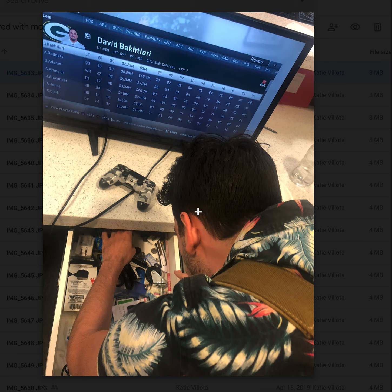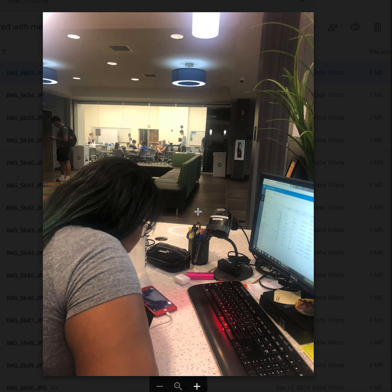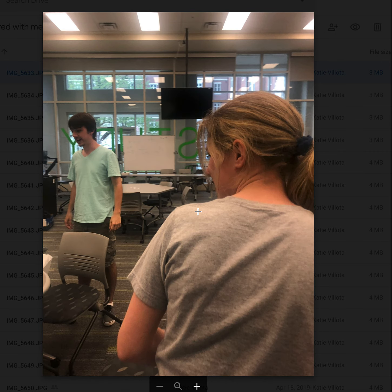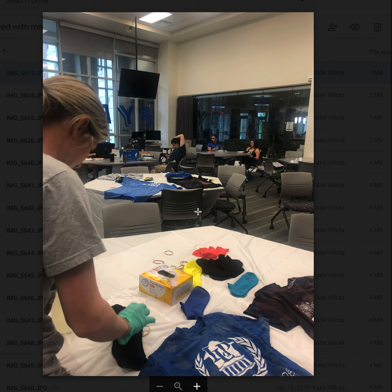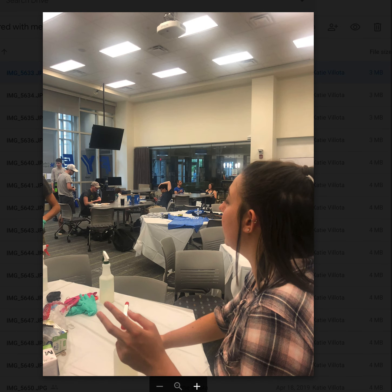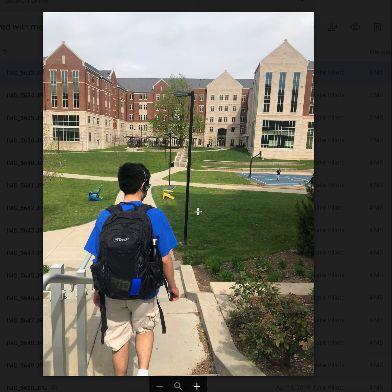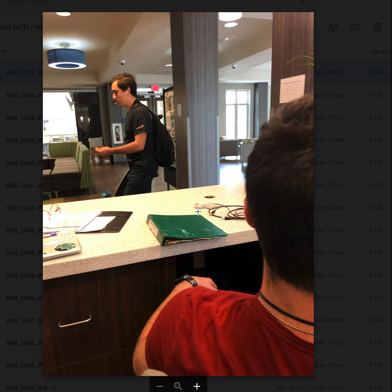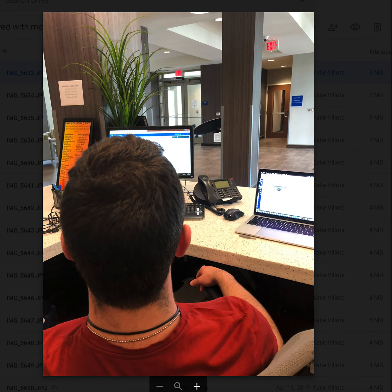Do the images convey an unreal or hyperreal, surreal, or a combination of those? Not really, I don't think. It seems like it's just kind of a normal scenario, just following people through their daily lives. That's what it seems to be, kind of like a POV of this guy walking through campus, doing his thing. This guy's sitting at a desk.